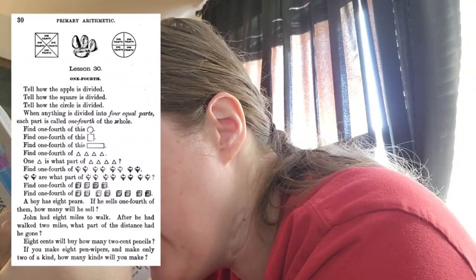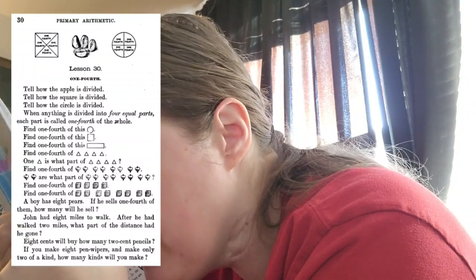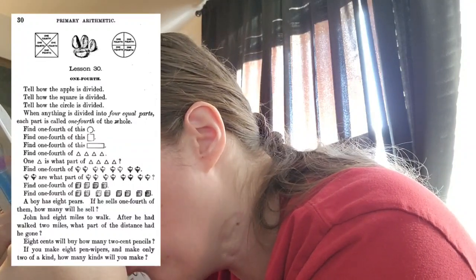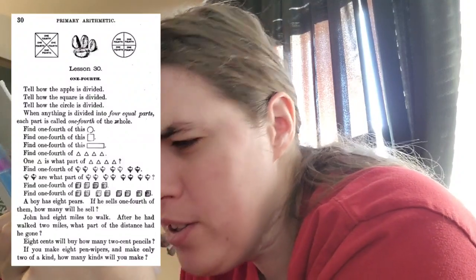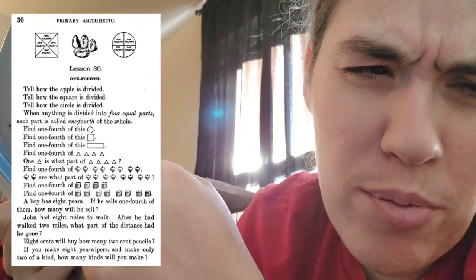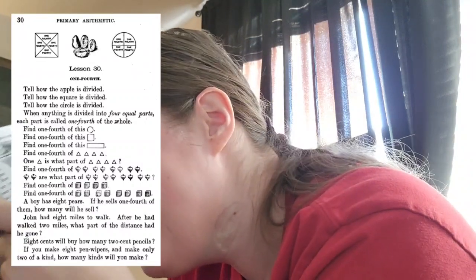When anything is divided into 4 equal parts, each part is called 1/4 of the whole. I see quarter notes and crotchets running around in my head right now.